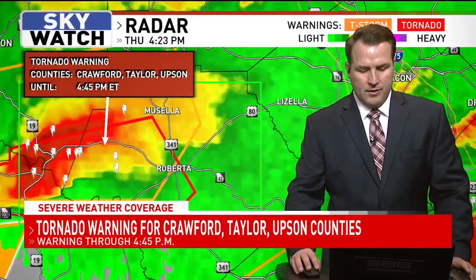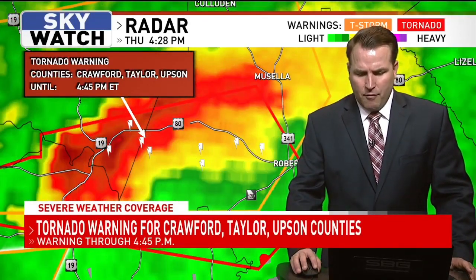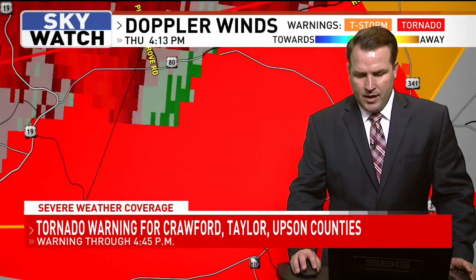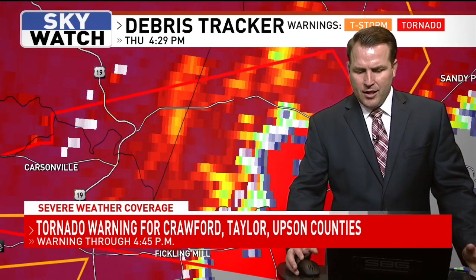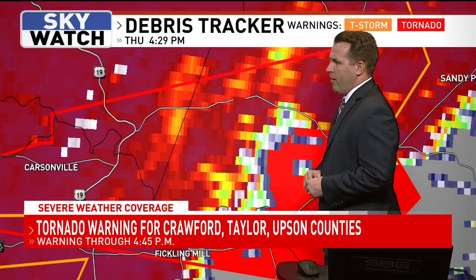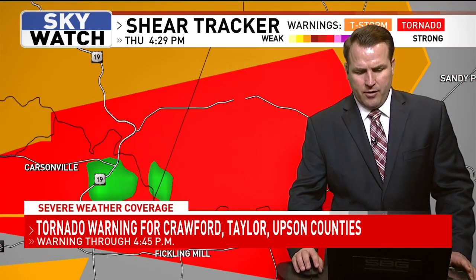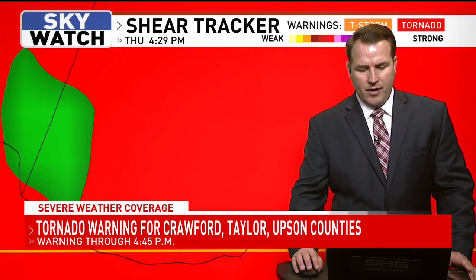So let's zoom in on this area of circulation, moving through Taylor and Upson and Crawford counties right now. There we go, and I don't like to see that. That circulation is starting to tighten up, so let's go ahead and throw our debris tracker up. And a little bit of debris, but again, nothing jumping out at me saying that we have a tornado on the ground here. But that area of circulation that we just showed you, we'll pop that back up. Actually, let's go shear. Area of circulation moving right through Crawford, Taylor, and Upson counties.